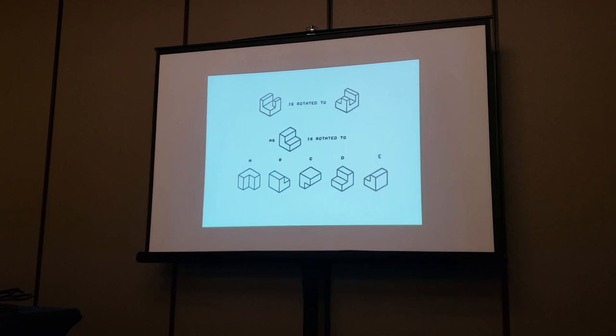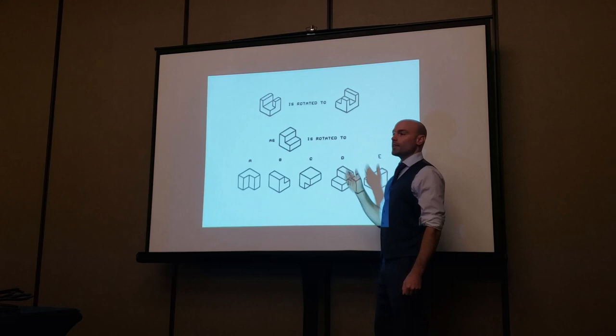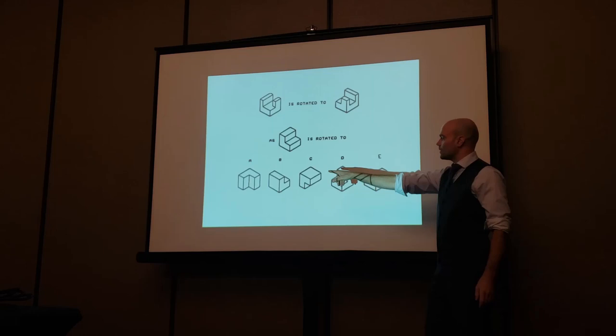It's just D. All right, so I'll give the answer. The answer is D. If we take this object on the left, this is rotated to this. So it rotates 90 degrees clockwise. That's that rotation. Therefore, this object rotates 90 degrees clockwise to which one of those?